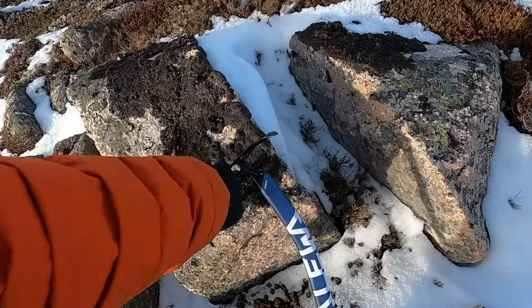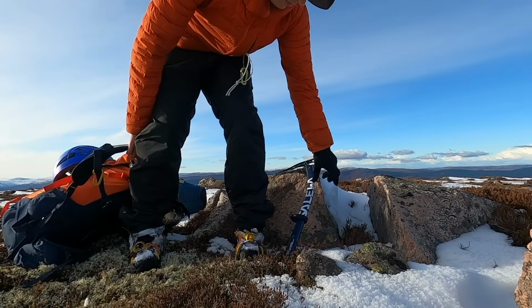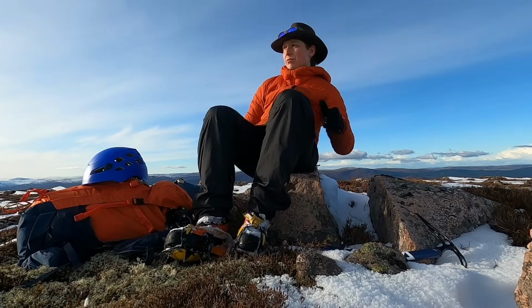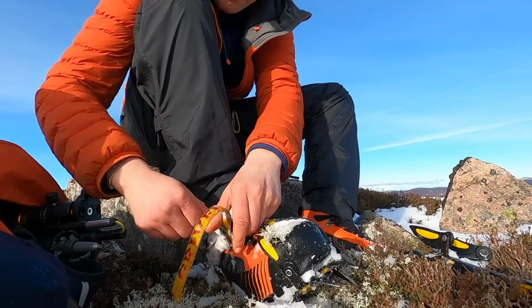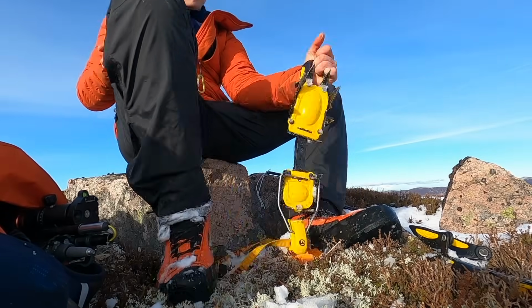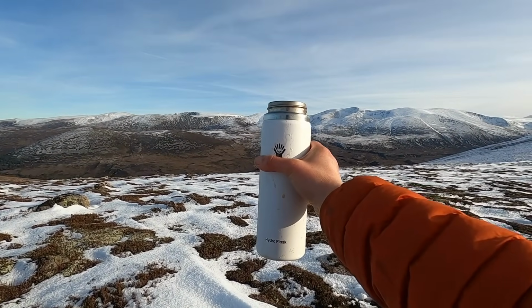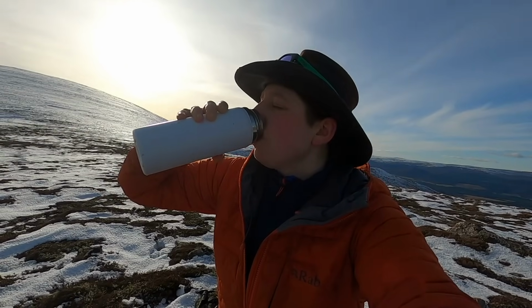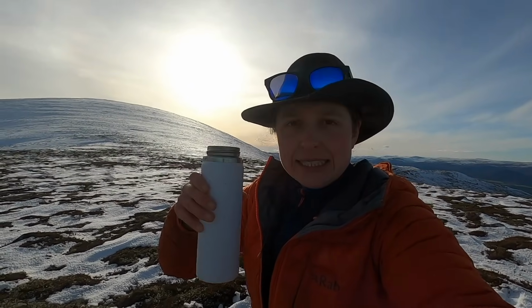This will do. Take this seat and have a little snack. Fair amount of foliage attached to these as well. I always find it rewarding carrying a warm drink into the hills, because I wouldn't say it's hot, but it's got some temperature to it.